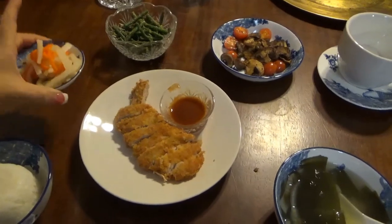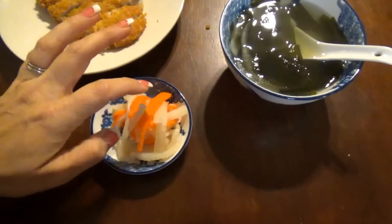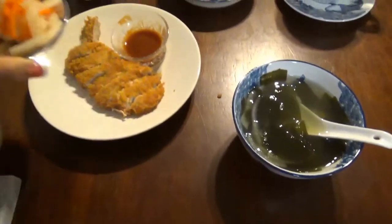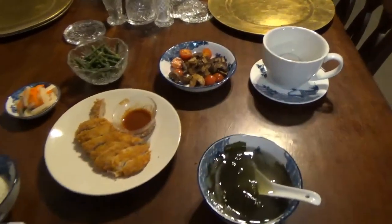And then this one is a separate recipe. This is the pickles for today. It's daikon radish and carrots, and it's pickled in rice vinegar with some sweetness and a little bit of chili pepper flakes. So that's the meal today. I'm going to pour some water and have ginger tea with dinner. I am so hungry. I'll be back after dinner to show you the calories for the day.